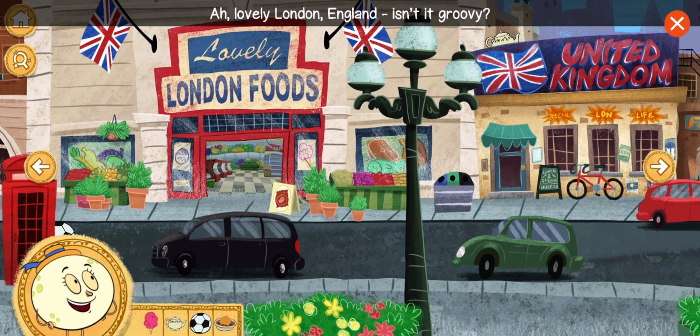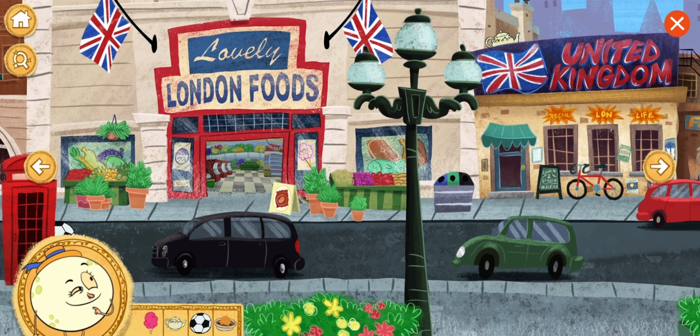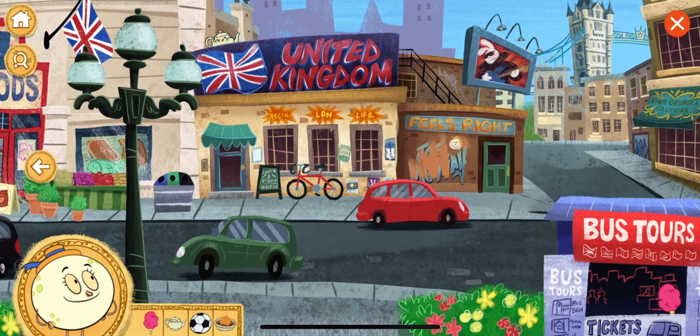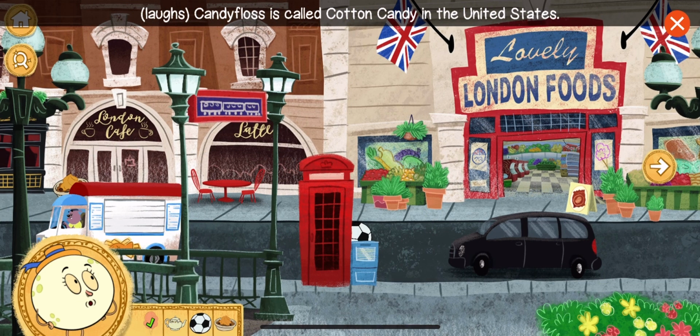Lovely London, England. Isn't it groovy? When you find something on our list, select it. Candy floss. Great find. Candy floss is called cotton candy in the United States.